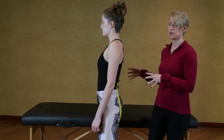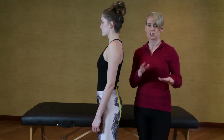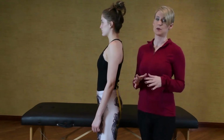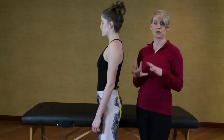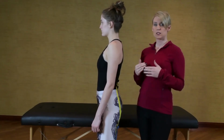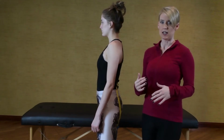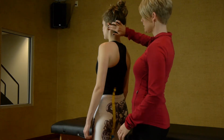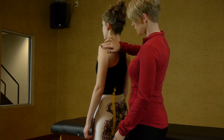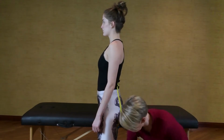So before we get into a demo of how you should sleep, and I'll give you some tips and tricks on how to modify some of the sleeping patterns that you have that you just can't get away from, before we go there, I want to remind you what proper posture looks like. So when we are properly aligned, when our anatomy is in all the right places, your ear is over your shoulder, which is over your hip, which is over your knee, which is over your ankle.